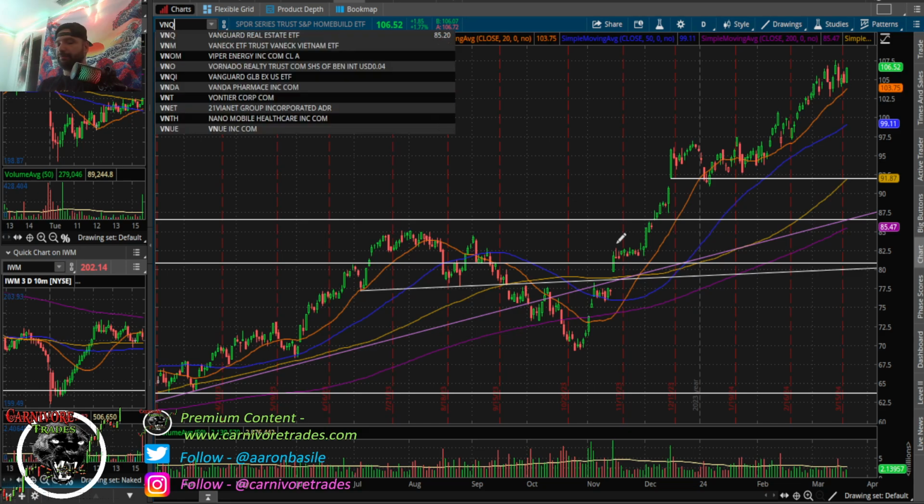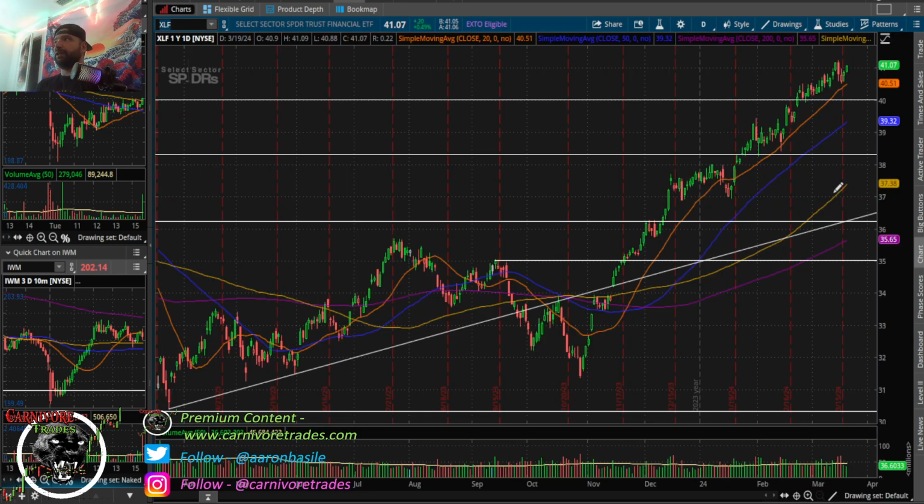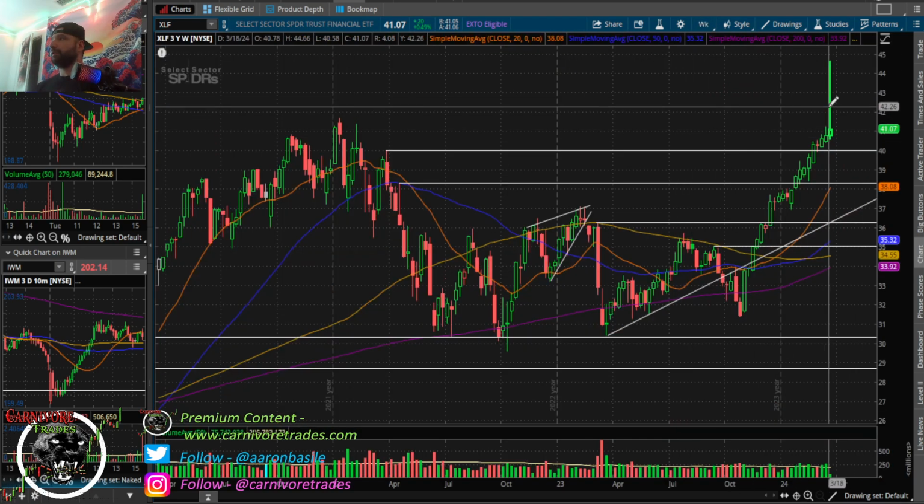XHB still holding up. What else is new? VNQ down 3 cents. Nothing has changed there. That's still good. On the weekly time frame, XLF still strong, up 20 cents. That can still go higher from here. I think our double tap. Oh, look at that. We got a fake print.